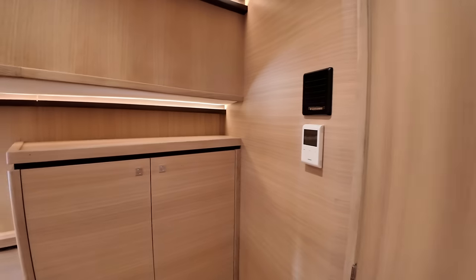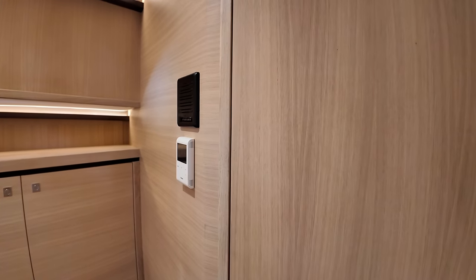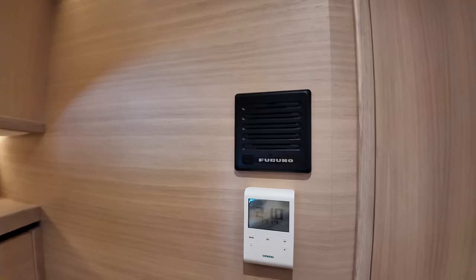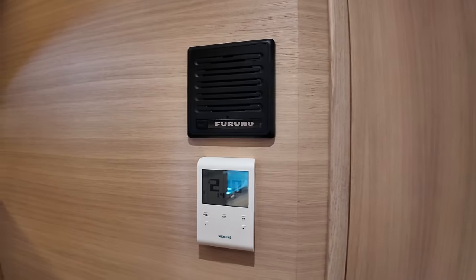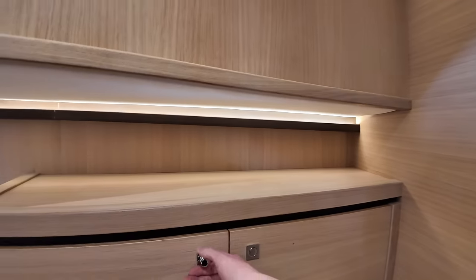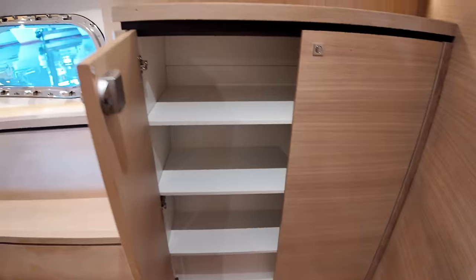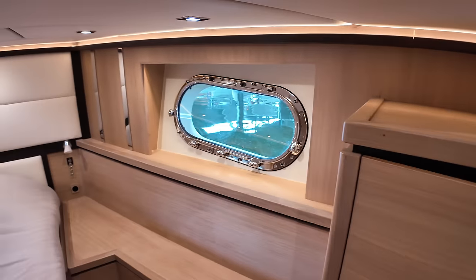Another heated towel rail over there. And that can be shut off, so when you're having a shower in peace. Behind there, we see another Furuno speaker, Siemens air conditioning control. Let's pop this open. I've not looked in there yet. Yeah, there we go, some more space to stow away your stuff.